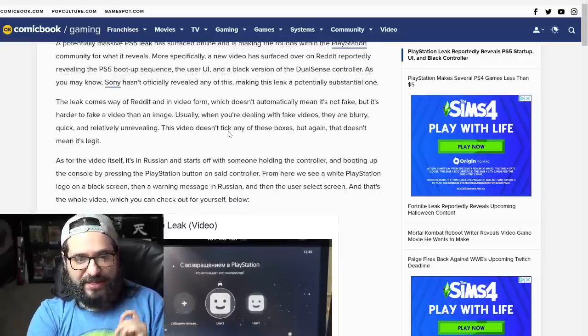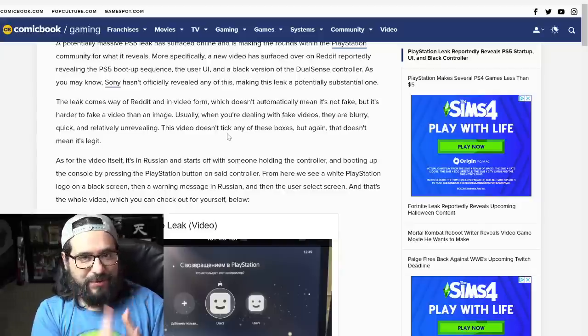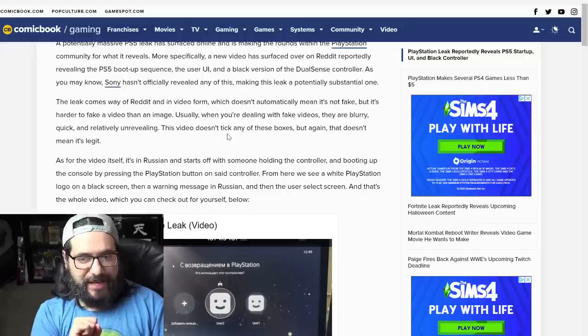So, look at this. It says the leak comes by way of Reddit and in video form, which doesn't automatically mean it's not fake, but it's harder to fake a video than an image. So there's a video. This isn't just some random image. Usually when you're dealing with fake videos, they are blurry, quick, and relatively unrevealing. This video doesn't tick any of these boxes, but again, that doesn't mean it's legit. So this is the fair warning here. A video is hard to fake because it's not an image, but it doesn't mean that this still can't be fake.